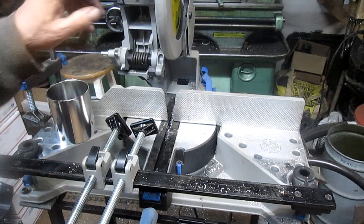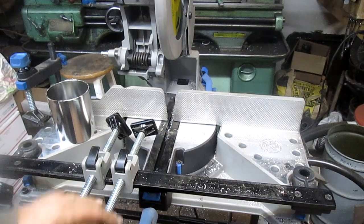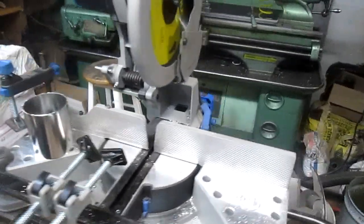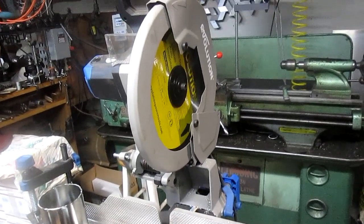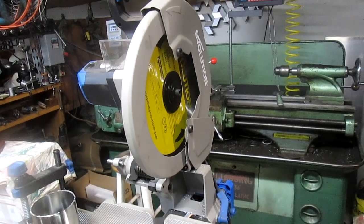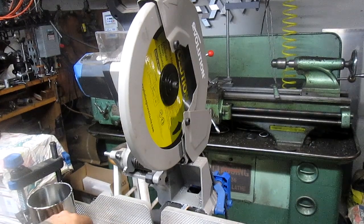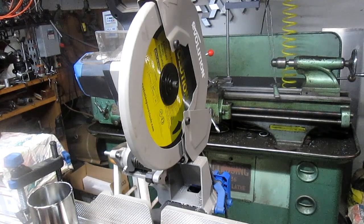So that's with the stainless blade, which is the yellow one. Can you see that? Let's bring you over so you can. There it is. The stainless blade. And I don't have any other stainless to cut, so I can't cut very much. But we did get that one piece cut. So let's change the blade and go to something else.